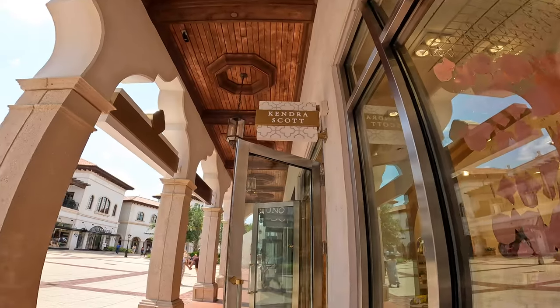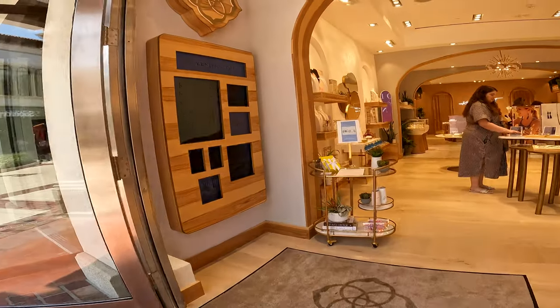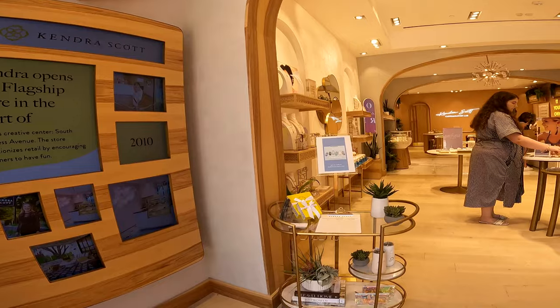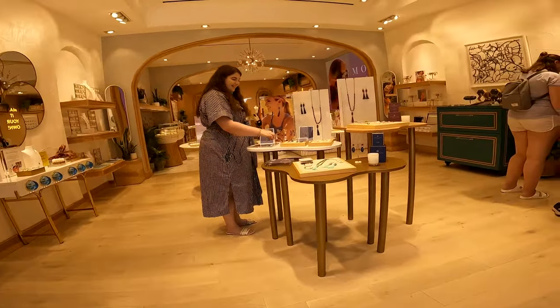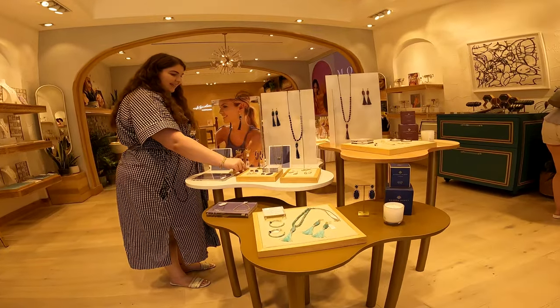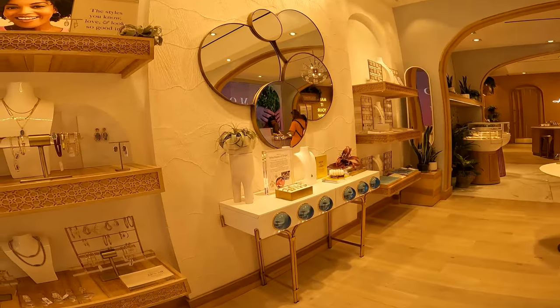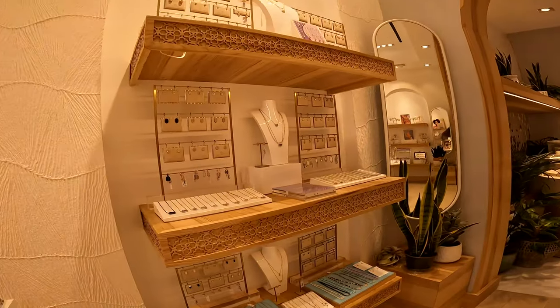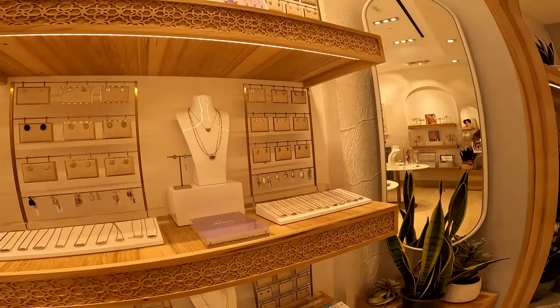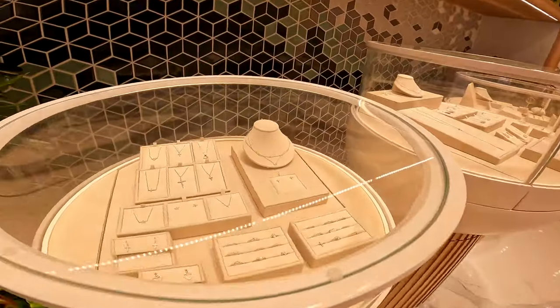Kendra Scott. Discover a kaleidoscope of fine jewelry, of beautiful necklaces, earrings, bracelets, rings, charms, and more for men and women, or customize your own creation via the innovative color bar or engravable experience, featuring an array of styles and stones.